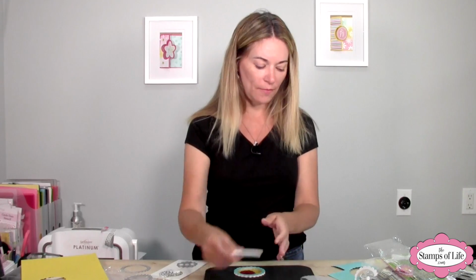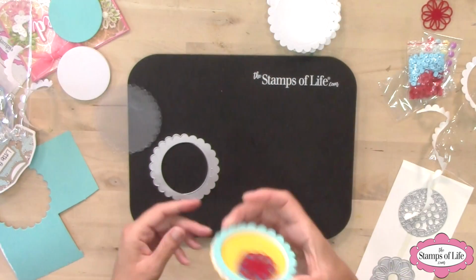Now, I know you're thinking, okay, how many do you get of these? You get 1, 2, 3, 4, 5, 6. You get 6 already done foam pieces, but don't forget, you already have all the dies you need. Buy our adhesive foam and our acetate sheets and you can make as many as you want. Isn't that awesome? So fun. And then, of course, there's stickers to decorate it. There's pattern paper that coordinates, but it's so fun.